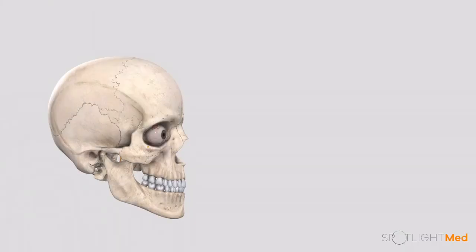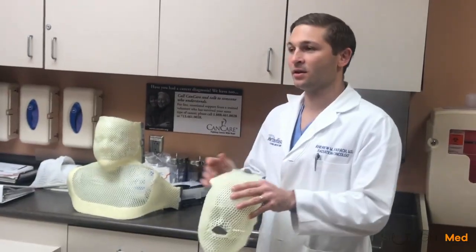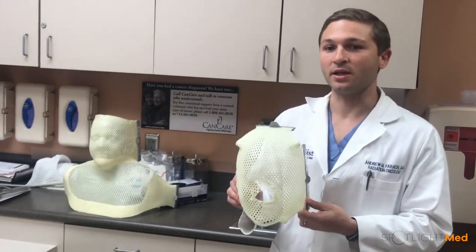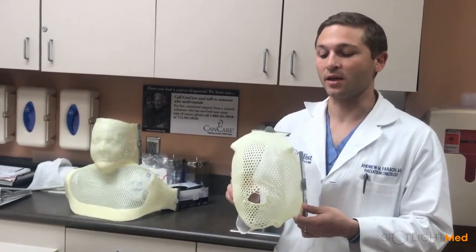For smaller tumors or tumors near critical structures like the optic nerve or brainstem, sometimes radiation therapy is used as the primary treatment modality. And for those patients, we use masks such as this one to keep the patient immobilized so that we can target even 1-2 millimeter structures in the brain with a very high dose, precise radiation treatment.